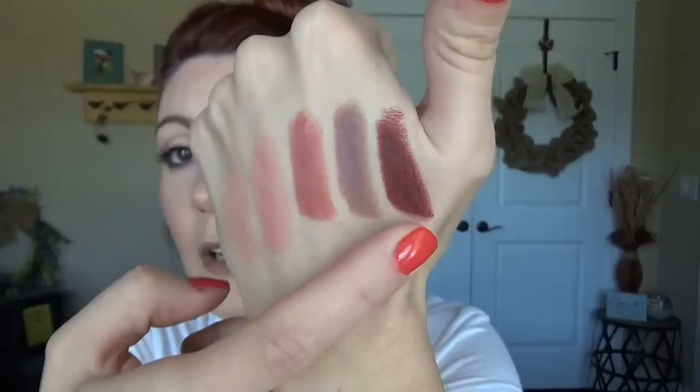Now, out of all of these, the only two that I'm actually not impressed with are the 1995 and the Buttercup. Just the colors. Just stay away from those. Sorry, but that's just my honest opinion. I know there are a lot of people that love them. Me personally, I do not. But these three, the Kimchi Doll, the Underground, and Cherry Cordial, two thumbs up for me.